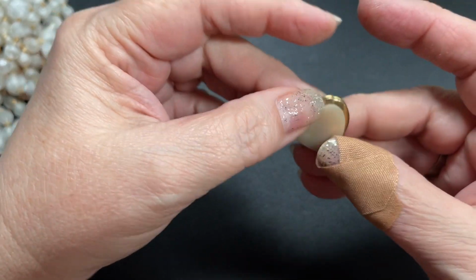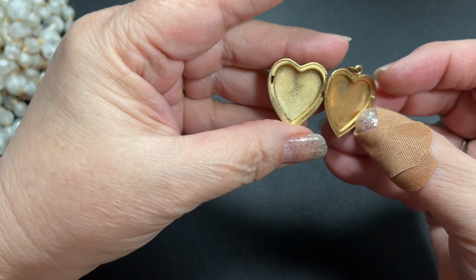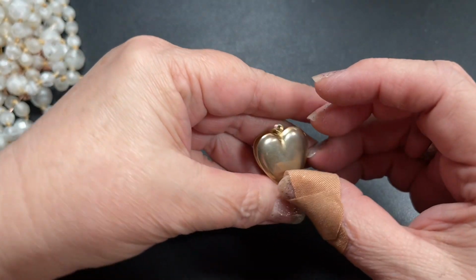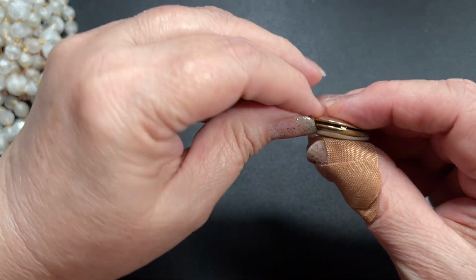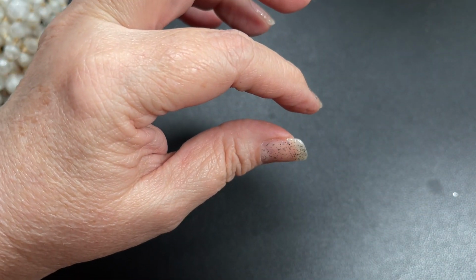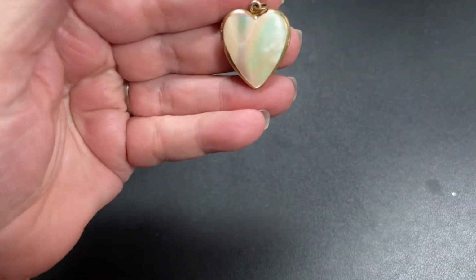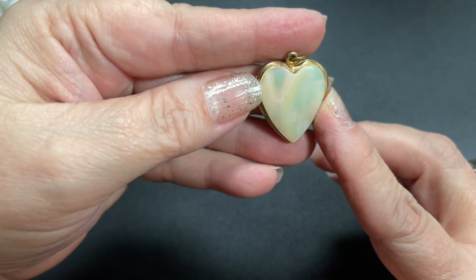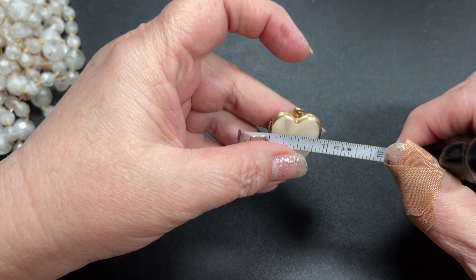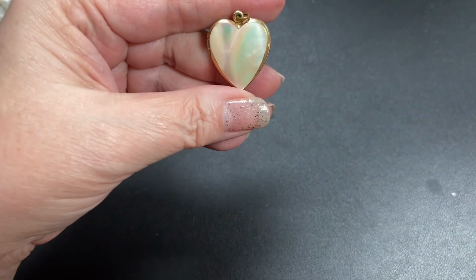Here we have a heart with a shell on the front. It's a locket. Looking for a name. It does close. When it's open, the hinge is a little loose. It is magnetic. So let's just say $6. That's very pretty. And it is 5/8 by 1 1/8 inches. Very pretty.